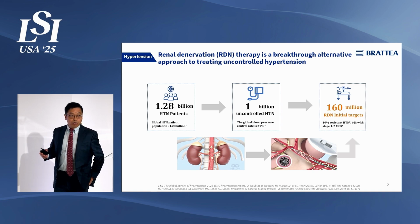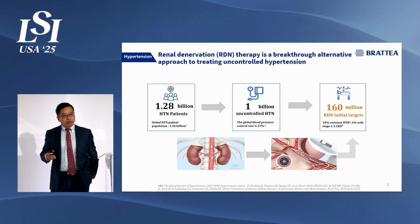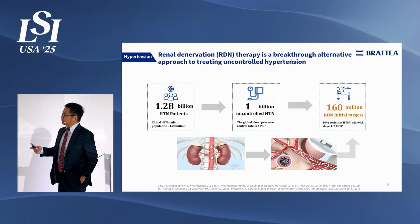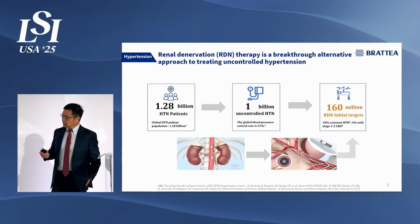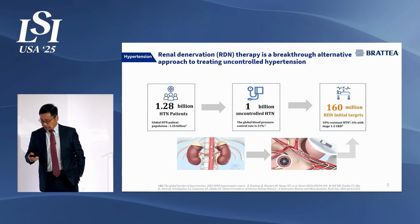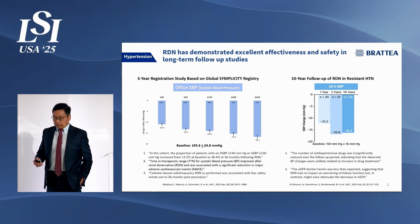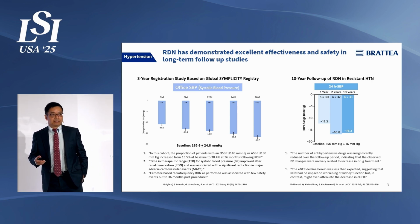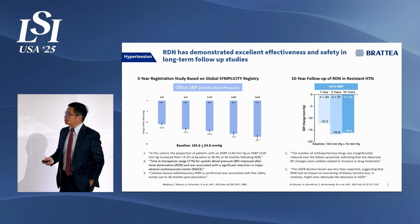Globally, there are over 1.3 billion patients with hypertension. Among them, well over 1 billion have uncontrolled blood pressure. Even with the initial regulatory approved indication of resistant hypertension, the market size is 160 million, which is still very huge. And renal denervation for the treatment of resistant hypertension has been demonstrated by Medtronic's Global SYMPLICITY Registry to be safe and with long-term effectiveness for as long as 10 years.